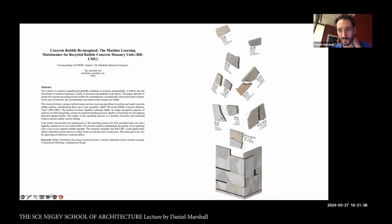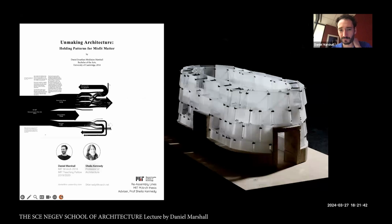But it's also just a whole bunch of rubbish waste from demolishing floor slabs and things like that. So at MIT, I was also thinking about glass. This is my thesis from 2018. The date there is wrong, but this is the 2018 thesis.